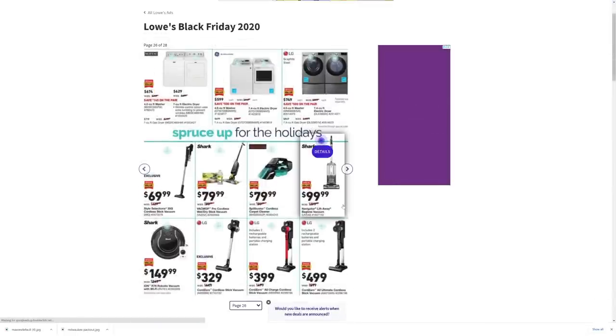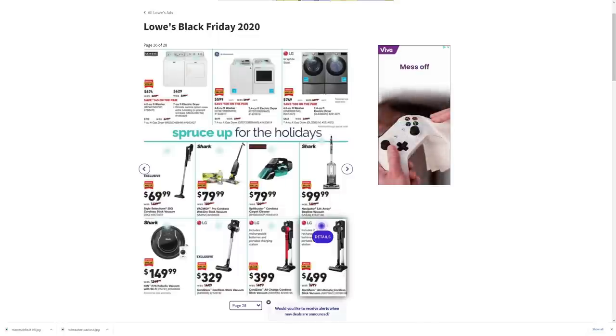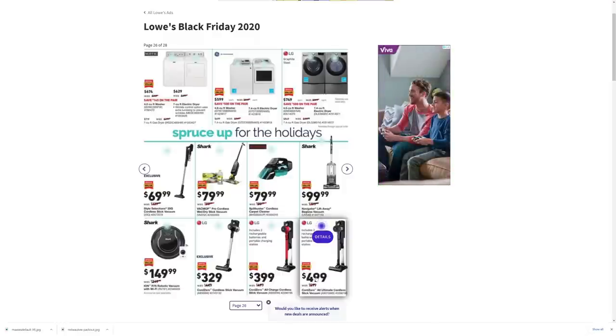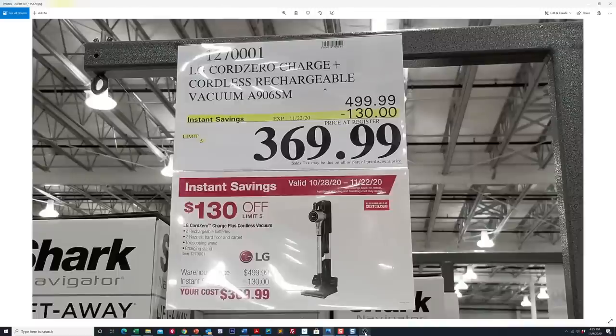Okay, so we have some vacuums. Now, do they have that LG Cord Zero? It's $499 here. But I was just working on my video today for the new rollout of phase one of the Black Friday deals over at Costco. Let's go see how much this is at Costco right now. See, what a coincidence, folks, because I was just putting this slide on my Costco video that I'm going to be hopefully uploading later tonight if I get the chance.